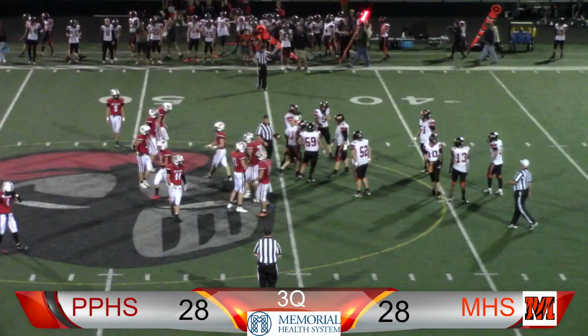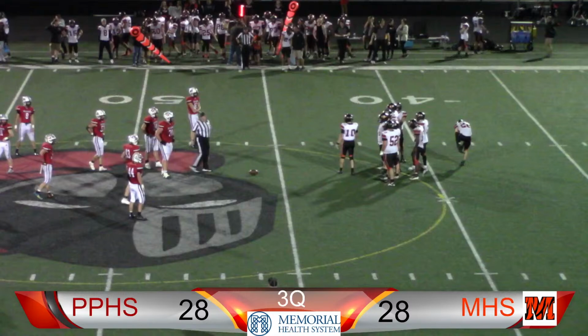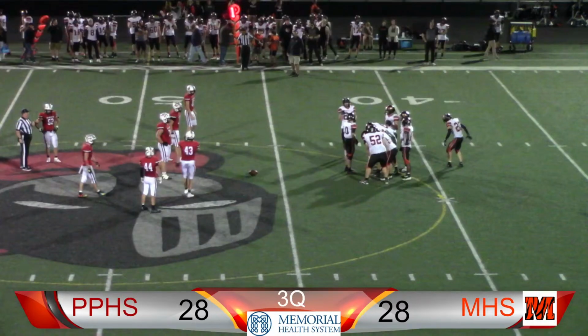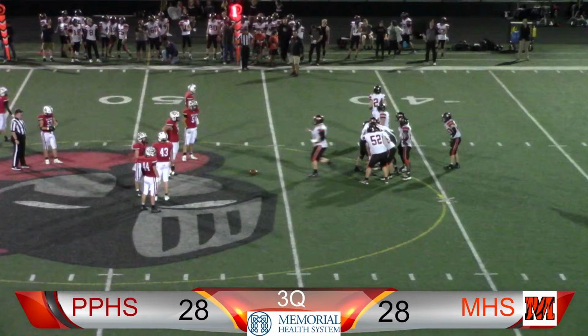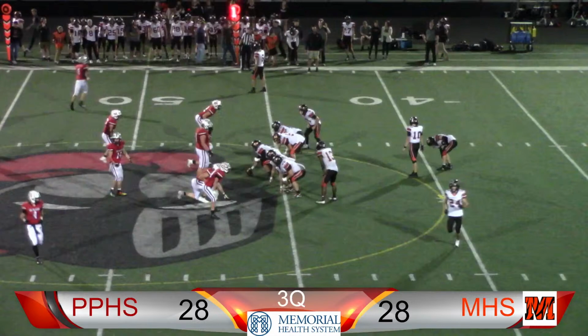Yeah, good run right there by Zane. Good movement up front. Great push there by the center and Teddy Bauer is able to move some guys out of the way. I mean, you get on their hip, you move. Best way to move a defender is to get on the hip. You move the hip, you move the body. A great job creating a hole right there. But again, Zane Whittakin just hitting it hard in between the tackles for a big first down for the Tigers.